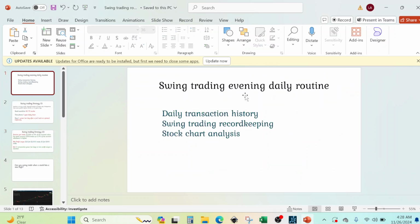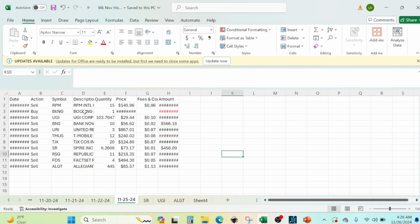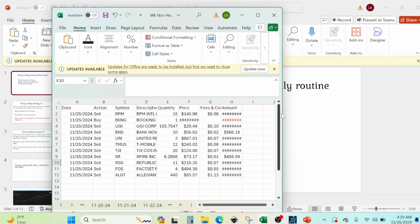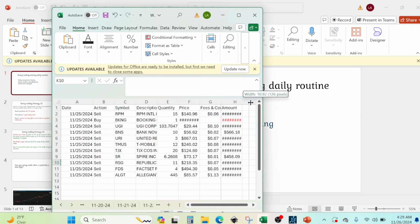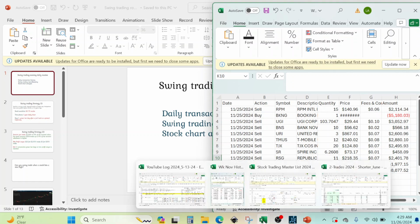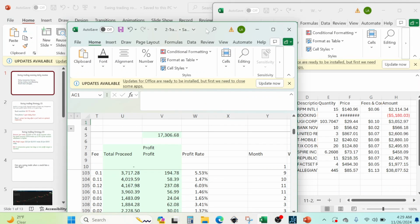The first thing will be to record our transactions. So we pull our history, and we have them saved. Now we need to record them, and it is for November 25, 2024. Let's minimize the screen a little bit so that we can have 2 Excel sheets on the screen to work with. So we have our daily transaction spreadsheet open. We are going to open our swing trading workbook as well.